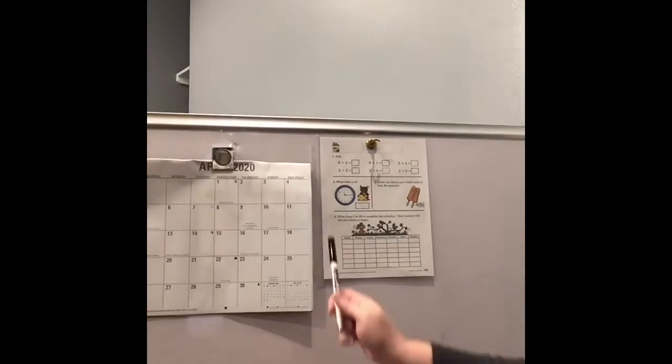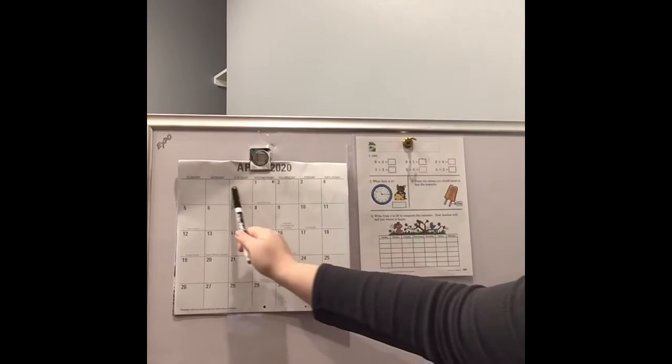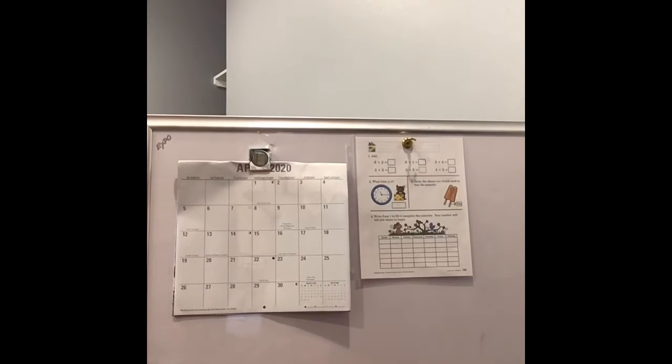Now remember that April the 1st, April Fool's Day, that was last week. Okay, so that was on a Wednesday. So if you look right here on my calendar, April 1st was on a Wednesday. There's nothing in these other squares right here. So our calendar on our paper needs to look just like that.